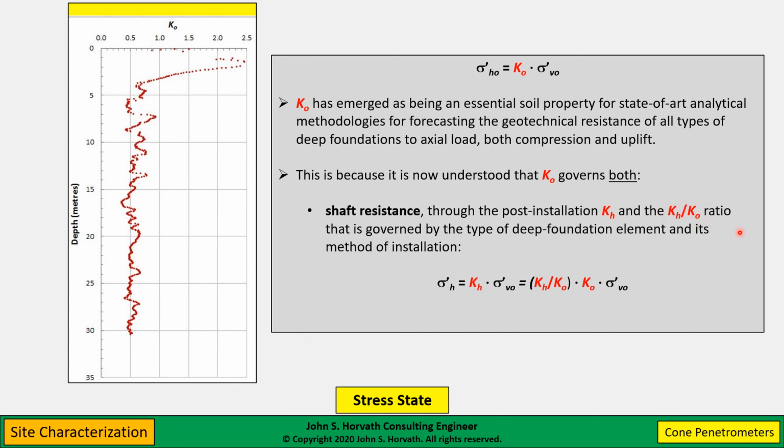Essentially, the KH-KO ratio says how much K sub H increased due to the installation of the deep foundation element, but relative to the original K sub O. And the late Professor Kulhawy, decades ago, showed that much more insightful for all types of deep foundations was not K sub H per se, but what is K sub H relative to the K sub O that you started from. And if you think about it, that makes sense. When you install any type of deep foundation in the ground, controlling what the final lateral earth pressure coefficient is going to be is to some extent what the lateral earth pressure was before you started, what the virgin site K sub O conditions were. And that's what the KH-KO ratio reflects.